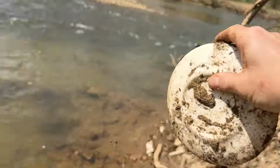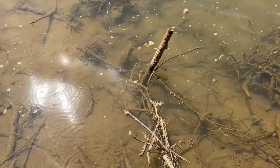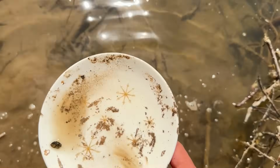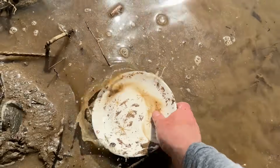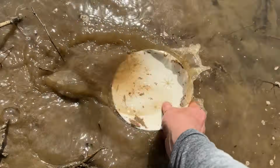Okay, here's a big reveal. We're gonna get this stuff down here. Look at that. Oh no, it's broken. And all this mud off of here. Let's see. Is it just plain white? Why would someone throw a whole plate away? Oh, cool. It's got these little stars on it. That's cool.